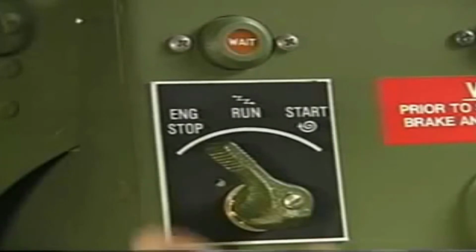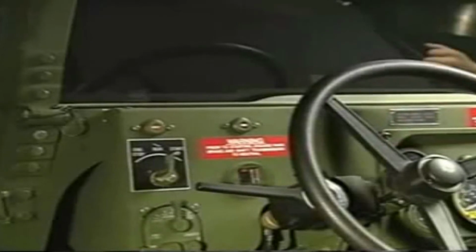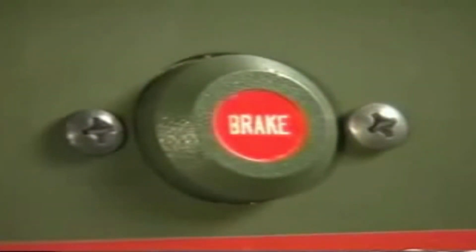When the engine stop, run, start switch is positioned to run, the wait to start lamp comes on, indicating that the glow plugs have been activated to heat the engine pre-combustion chambers, a requirement for the diesel engine. When the engine is warmed up, the wait to start lamp goes out, indicating that the engine is now ready to be actually started. Do not attempt to start the engine before this lamp goes out. The brake warning lamp is another important indicator and remains on as long as the parking brake is engaged.